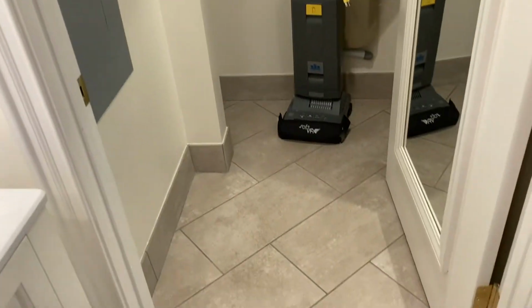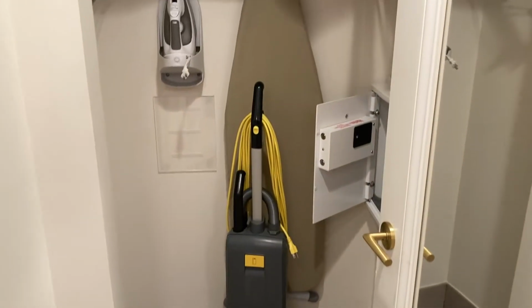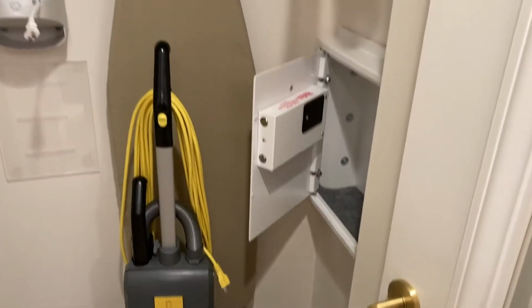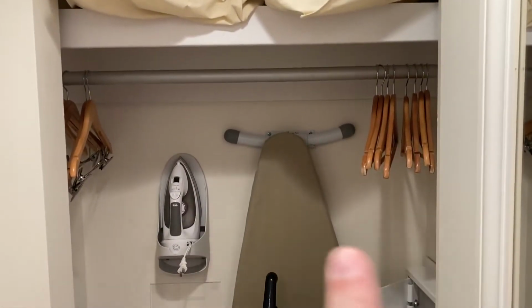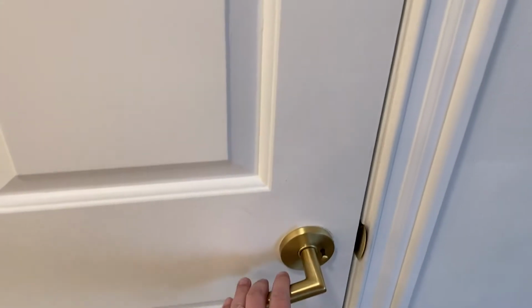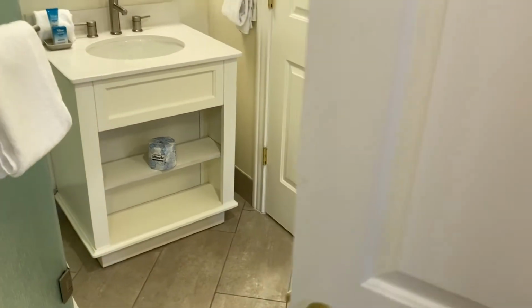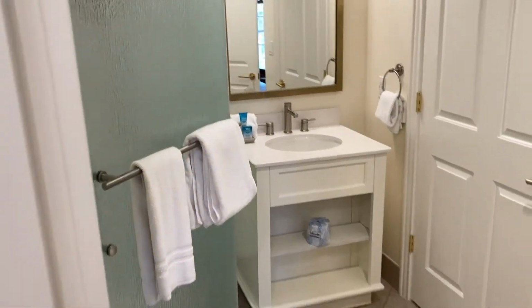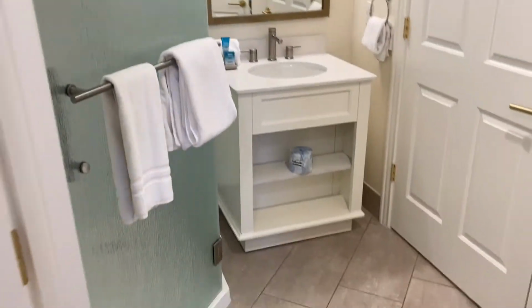It's very nice. Spin over here. There's this little closet. And in here they have your vacuum and your ironing board. There's a little safe. Extra pillows and blankets. Places to hang your clothing. And then also a nice feature is they have this door that comes off the master bedroom. So you can access the toilet and the shower and such without having to go through the living room area. So that's a very nice feature as well that I love about this room.